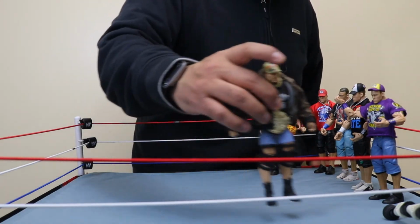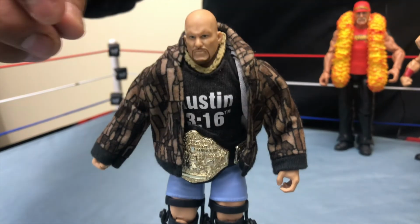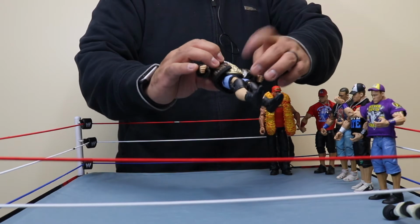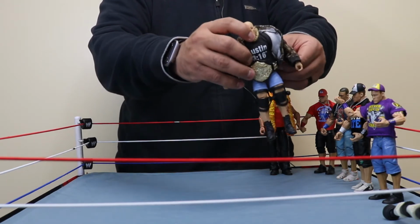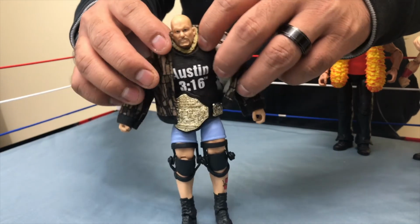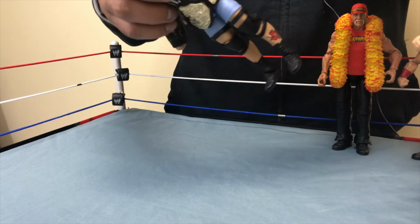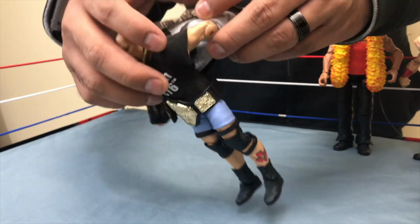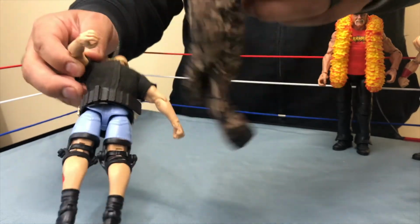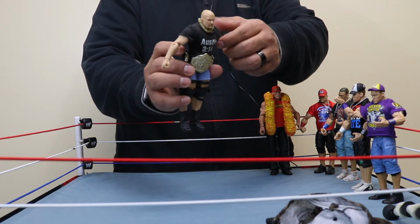So this is a Defining Moment Austin, with the removable cap. It's awesome, and the jacket. And what I like about this as well, first of all, this belt I added on. I don't believe it comes with a belt, but we'll leave that belt on for now anyways. What I do like about this is that this is cloth material, not like the other plasticky hard material that comes off. This is real soft. It just comes right off like that. That's the jacket here, and then also this Austin 3:16 that does come off as well.